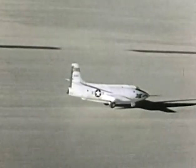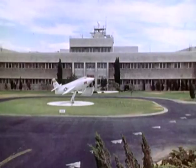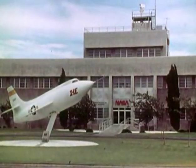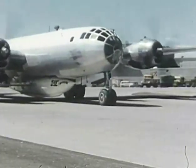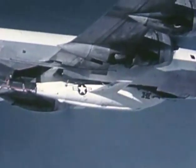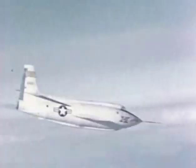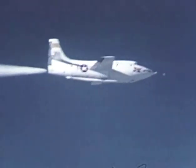Versions of the X-1 continued to perform high-speed flight research. The most notable one now sits on a post in front of the main building at Dryden. It is the X-1E. It was modified in-house from the first NACA X-1 to conduct research on very thin wings at high speeds. It first flew in December 1955 and continued Mach 2 flights to the end of 1958.